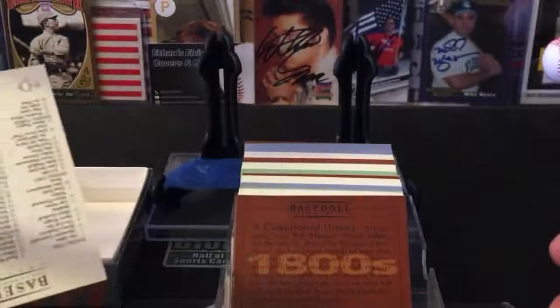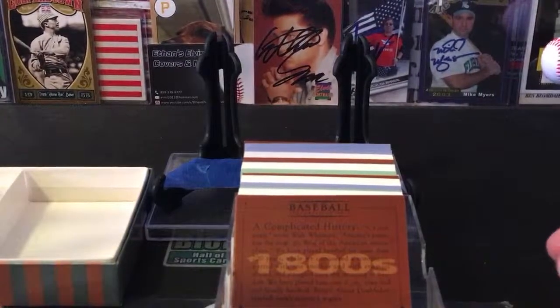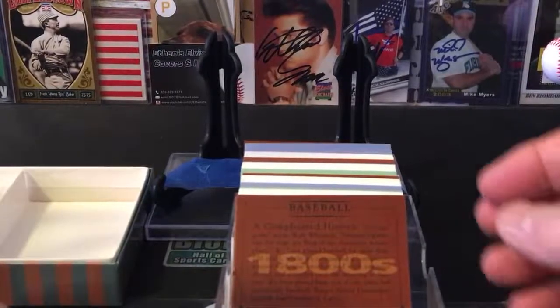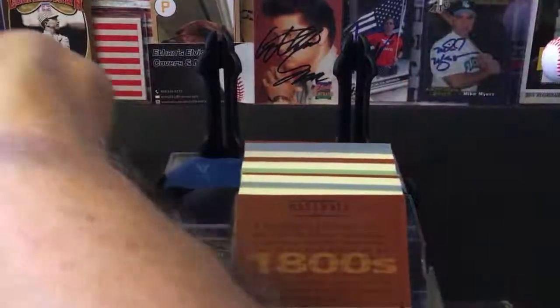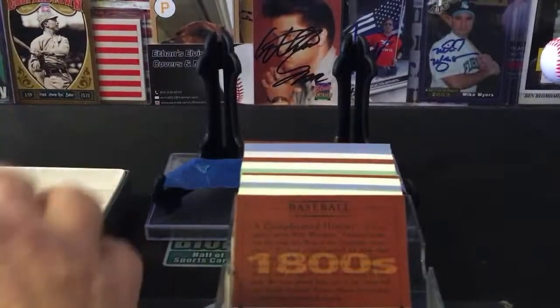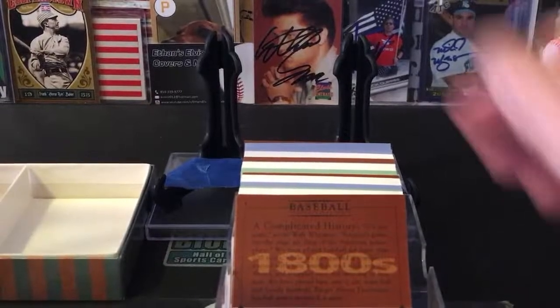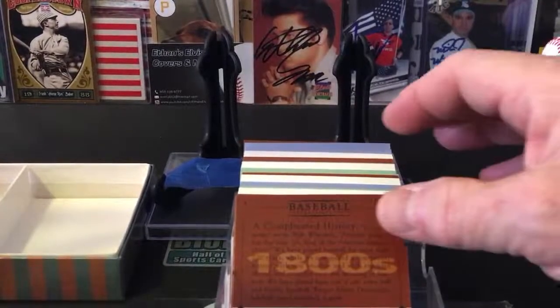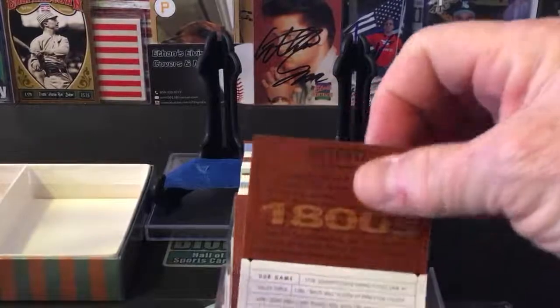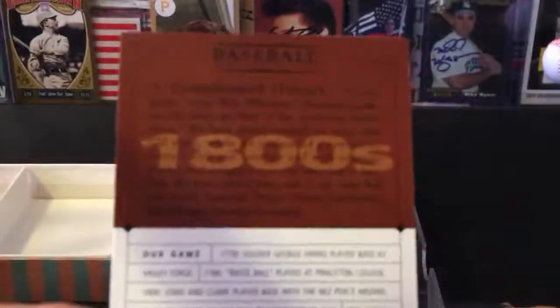Okay, so we'll put that in here, and we will turn these cards upside down when we go in here. Actually, no, let me do it this way. That way we'll have on the top here when we get down to the bottom the checklist on top, just like we're doing here. Guess I don't need those after all. But let's get rolling through these cards, starting in the 1800s.